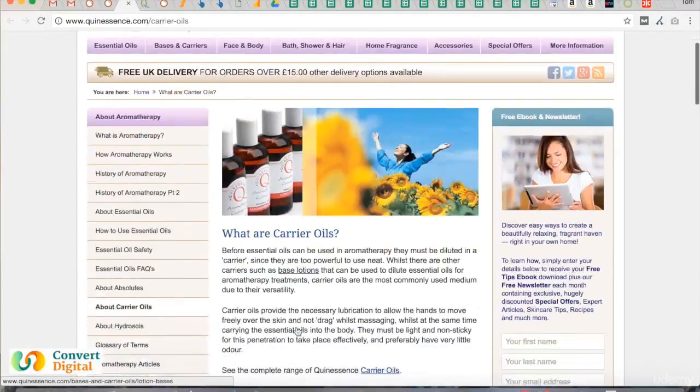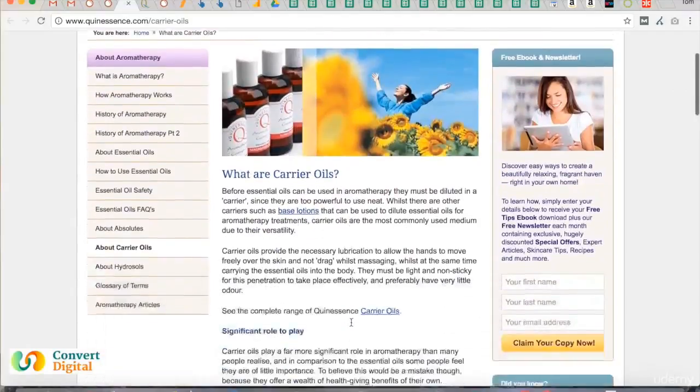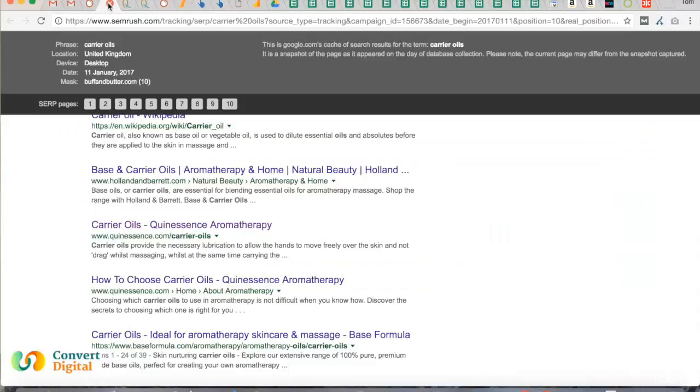So basically, we're not going to focus too much on, or actually not at all on, the on-site SEO element and why this page is good and deserves to rank there. We're going to focus on what they've done to create links to it, which have allowed it to rank position 5 in the whole country. But before we do that, we're actually interested in knowing, was that a lucky win? Did they rank for carrier oils and that was it? Or does this page actually offer them a lot more value?